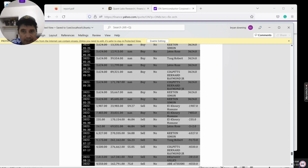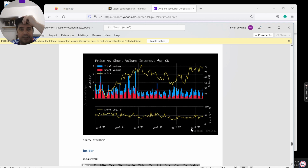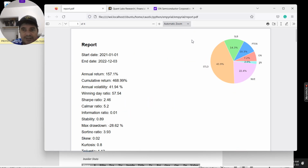Hmm, interesting. That's a very strong stock considering the general trend over the last 2 years. Pretty strong. Okay, that's a semiconductor. So this is our last stock here, JJN. This is not a stock. This is an ETF now.